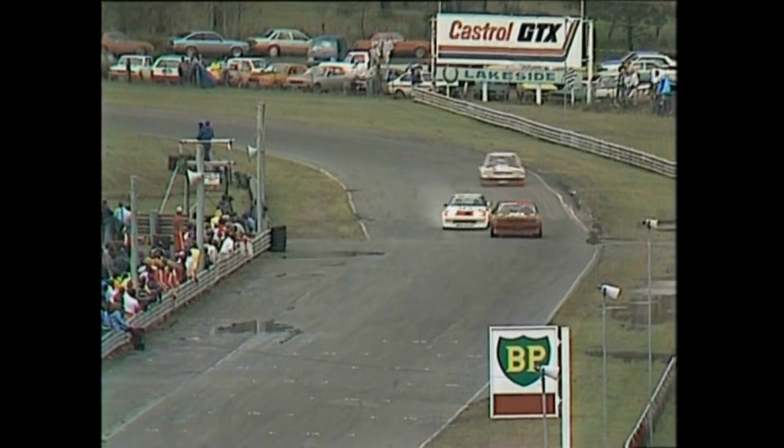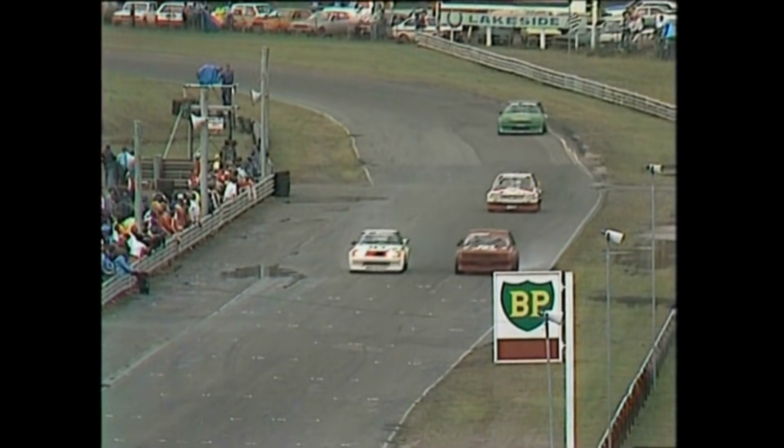Fury flashes his lights at a slower competitor, and the gap drops. I'll check my watch again to be on the safe side. Drops to 3.11 seconds. Dick Johnson has hauled back 2 seconds on George Fury on that lap.